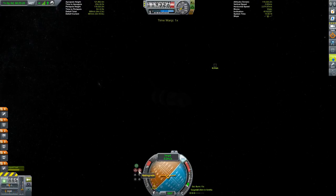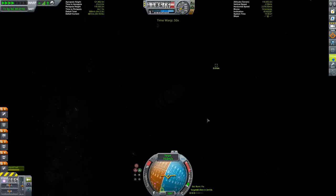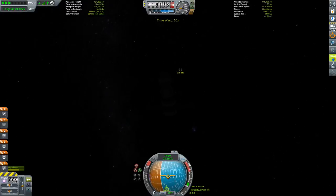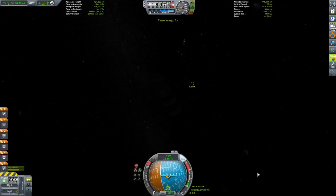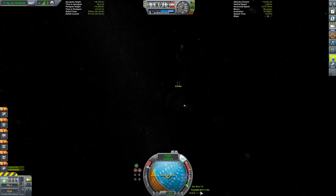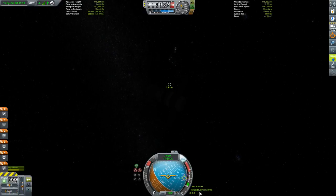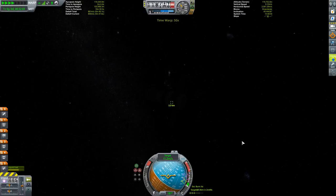3.987, 3.2, 3.1. Okay, we have to wait till we get closer because it's going to be drifting again. So let's time warp until we reach the 3 kilometers. Yes, you see the whole target thing drifts away there. So now we have to push it back. Okay, there you see it slowing down, so you don't want to push it any further than that. Then you need to wait again, another 3.5 minutes.